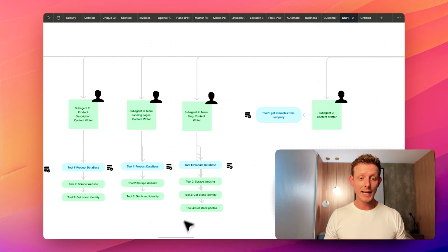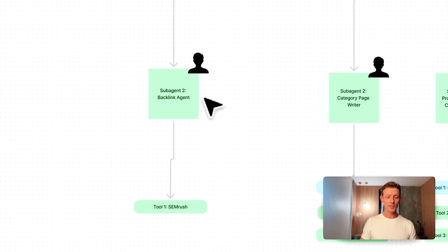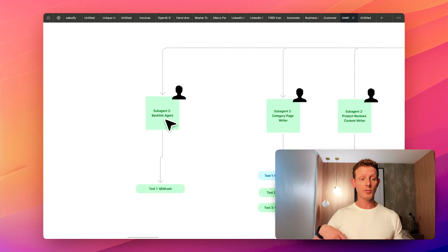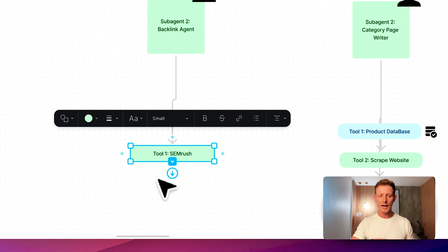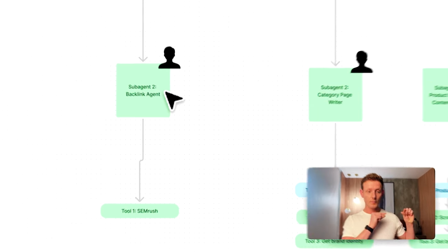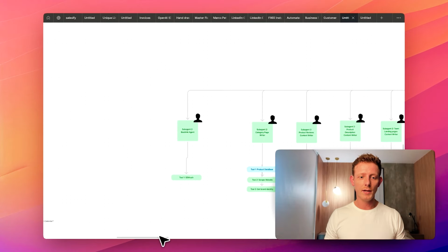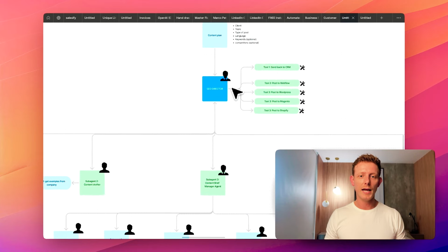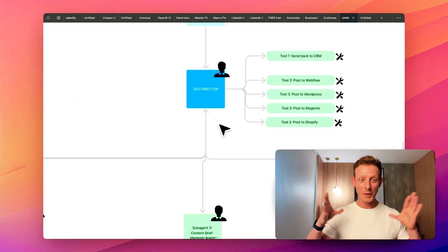Now, again, in the client setup, they even have one more agent here, which is a backlink agent. And that agent actually puts external backlinks into the article. And again, we used SEMrush for that. I don't have it, so I left this agent out in my demo. But basically, this one puts in those external backlinks. And then the finalized version will then be sent back to the SEO director and posted to the website and updated to the CRO. So as you can see, quite an extensive or complex setup.